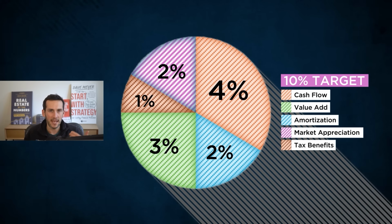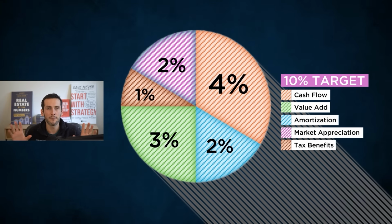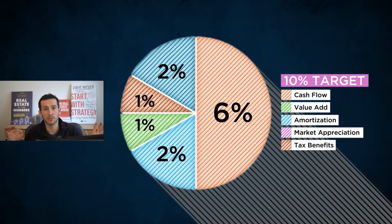Now, you might be looking at my returns, and I'll just throw up this pie chart again to see how this deal plays out. You might have different priorities than me. Like you could say, I'm going to look for a 10% target deal, but I need a 6% cash on cash return. And I really don't want to do value add, or I really want to prioritize tax benefits, or I really want to prioritize value add and I don't really care about cash flow. That's the cool thing about the 10% target framework that I'm working on, is that it allows you to be creative and to customize the type of deals that you're looking for all within one framework.